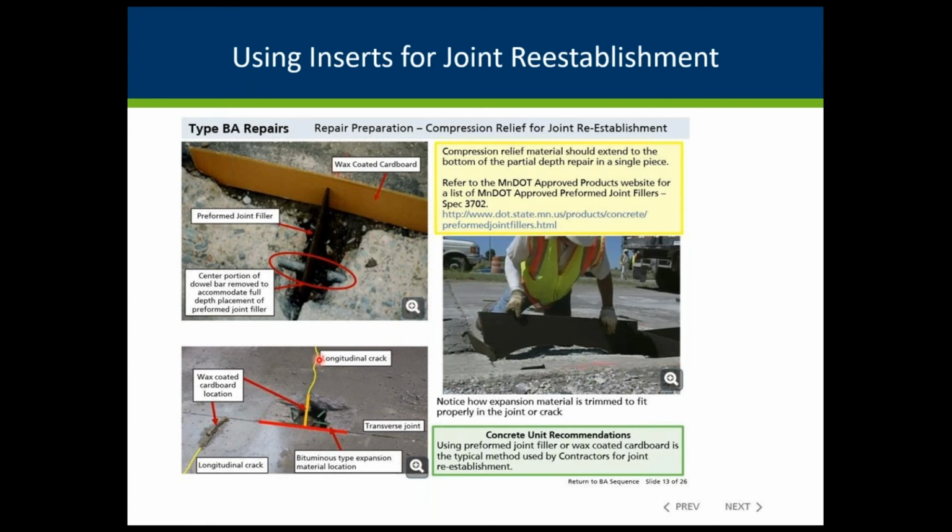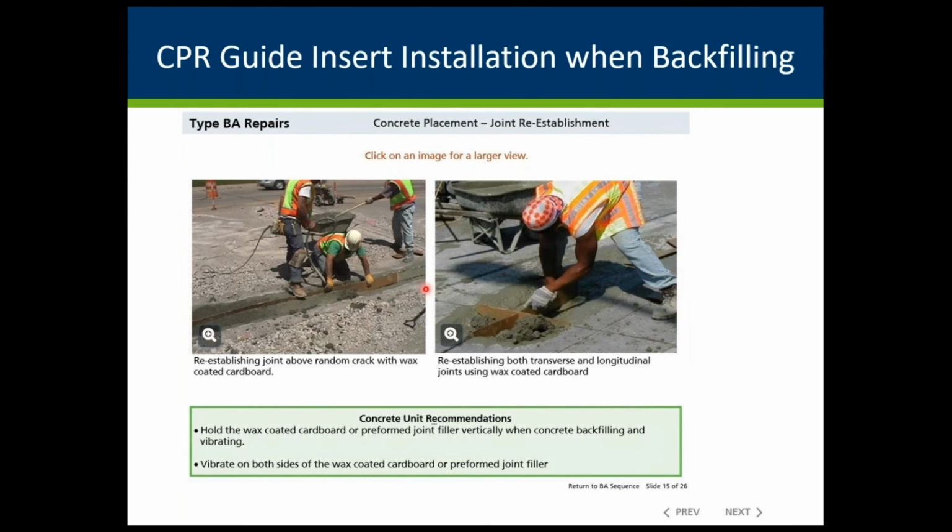When we pour this back, this had a longitudinal crack. We'll restore our joints with a piece of cardboard. I don't know if you can see it, but that's actually what's going on right here. They had a longitudinal crack, came out to the transverse and stopped. It must have had a little bit of deterioration around that, so when we put the joint back in, we just put it right back in with cardboard, come and saw and seal it. So this was a random crack, a low volume road, to repair a random crack.